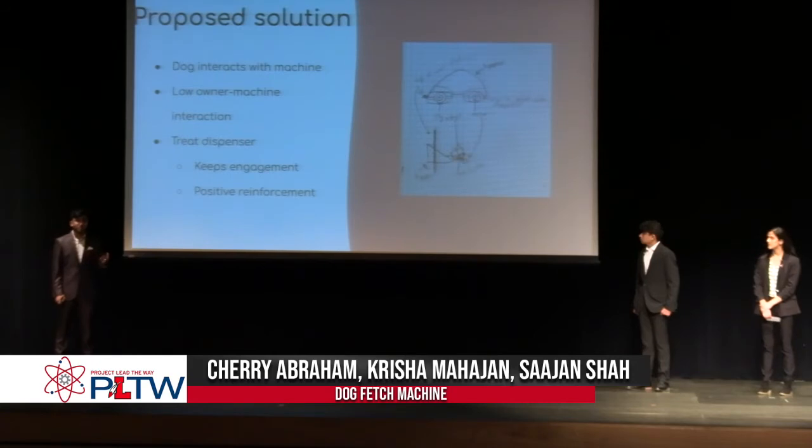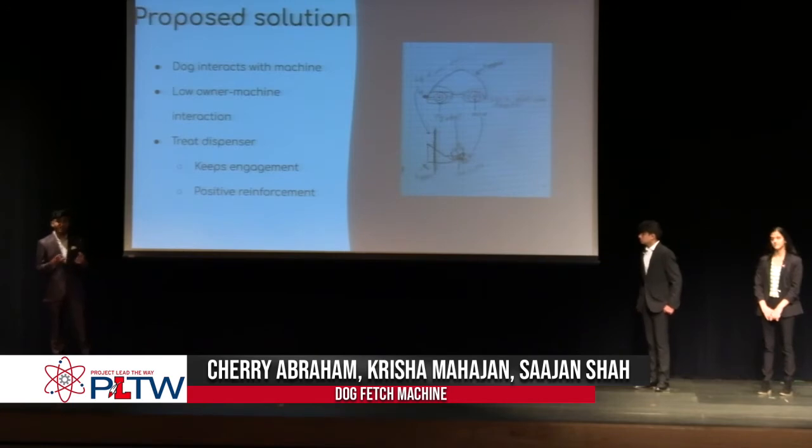So for our proposed solution, we wanted to have an autonomous device that used 2 motors to shoot balls in different directions and different speeds randomly. We also had a treat dispenser, which would allow for a positive feedback loop for the dog to make sure that it would be more engaged with the system.